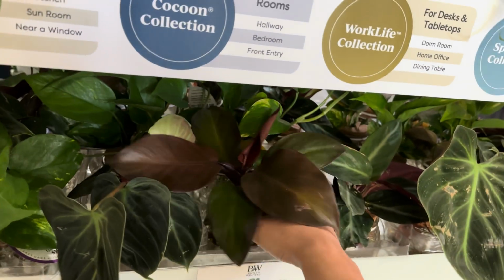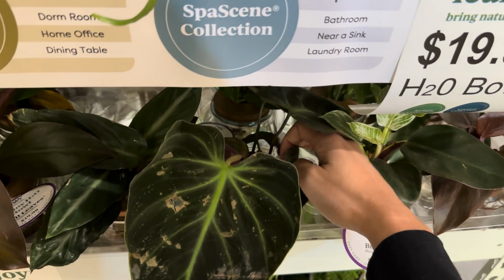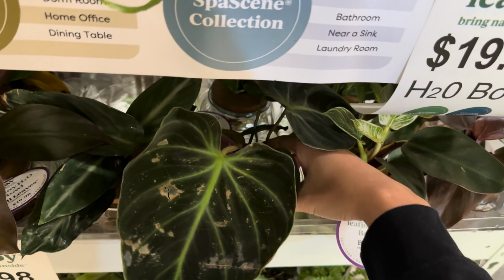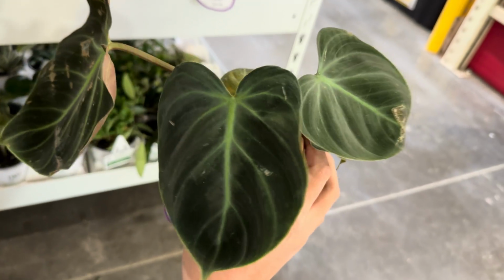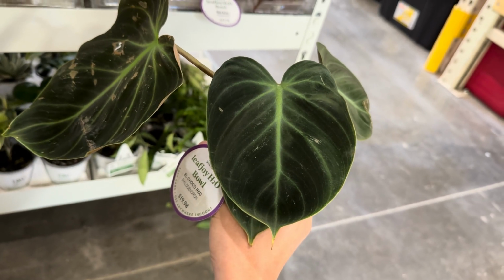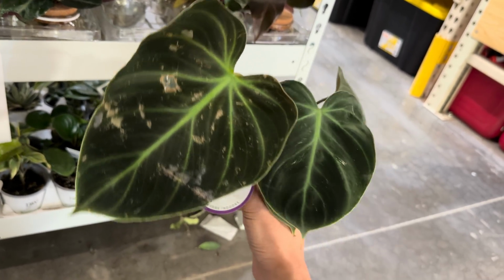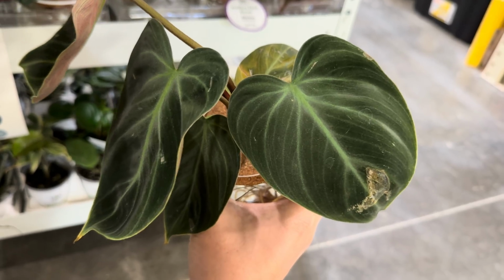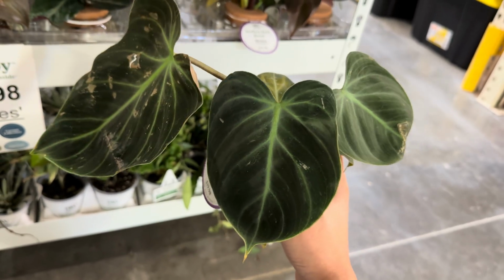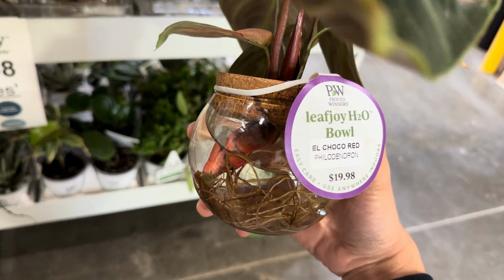But anyways, let me get back to the plant. So you see that I'm just picking up a lot of these H2O bowls. These are for $19.98. Now, if they were on sale, sometimes they'll put them on sale, I would totally buy an El Choco Red today. But that's really the restraint you have to have whenever you're going shopping at a big box store, especially me, where I am going into a big box store pretty much daily. It is a little bit challenging to just not spend money because you run into gorgeous plants.